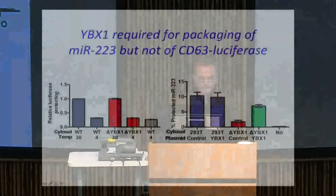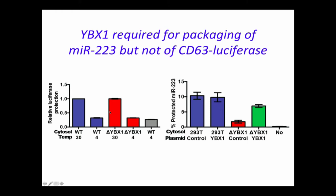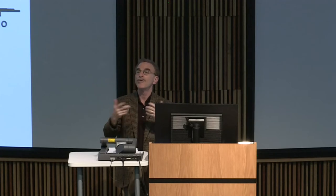The results are shown here. On the left is the biogenesis reaction. Focus on these two bars. They show you that the YBX1 mutant cytosol is just as active as wild-type cytosol in packaging luciferase CD63 in a sequestered form compared to controls held on ice. So that wasn't too surprising. Indeed, if you look at intact YBX1 null cells, they secrete just as many exosomes as detected by particle tracking analysis. There's no effect on removing that gene on the production of exosomes.